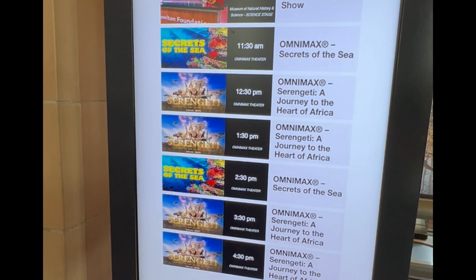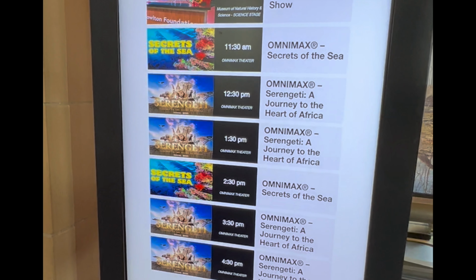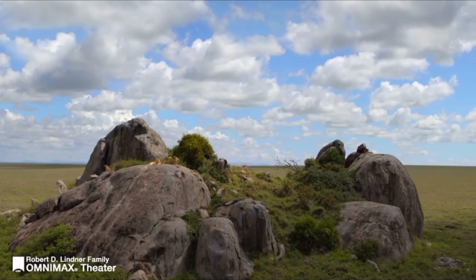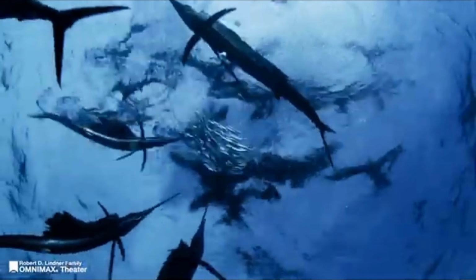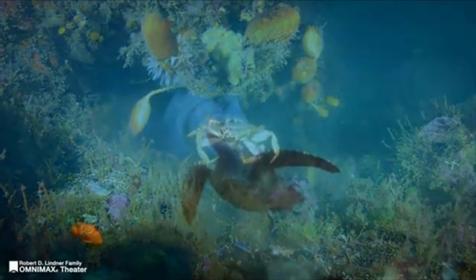No trip to the Cincinnati Museum Center would be complete without stopping by the OMNIMAX Theater. This is a 5-story dome-shaped theater, so you don't have to wear the 3D glasses or anything like that. The dome shape of the screen itself gives you that in-the-film experience. Unfortunately, I wasn't able to get any shots inside of the theater, but I did want to give you a glimpse here of the kind of shows that they have available. Highly, highly recommend.